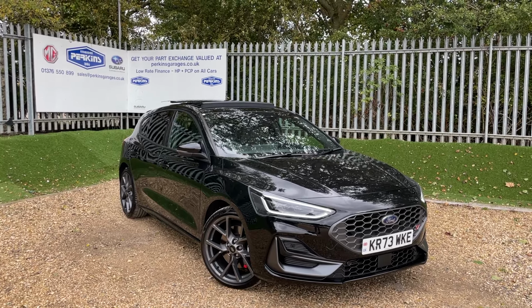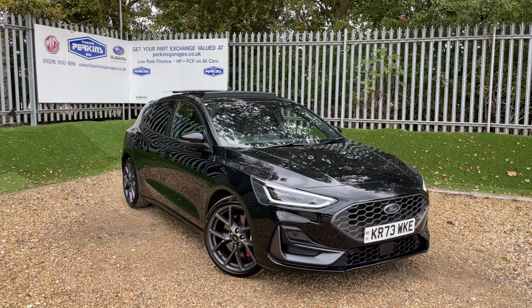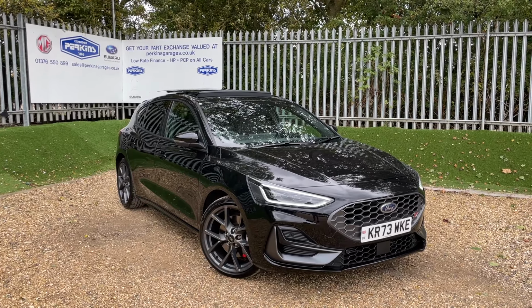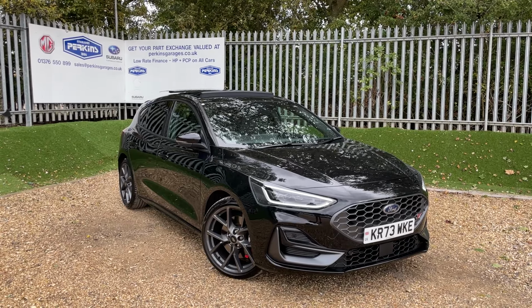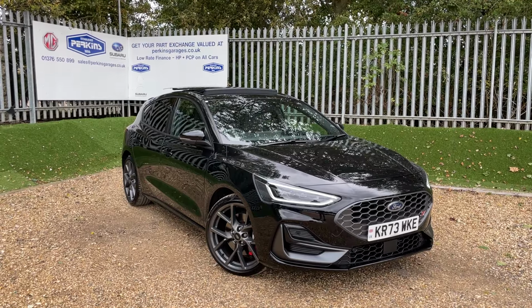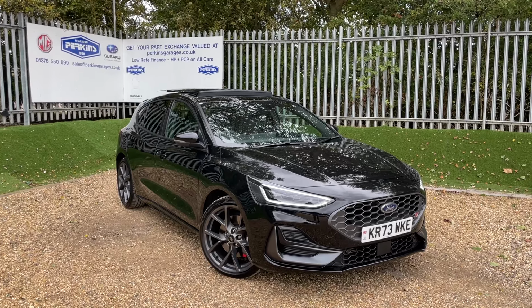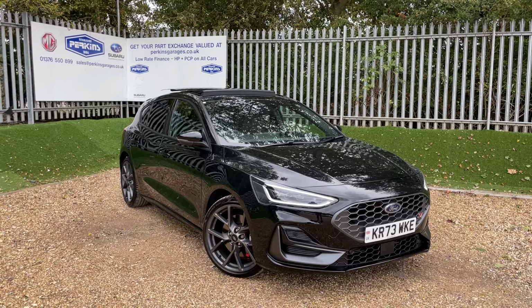This here is a rather beautiful Agate Black Ford Focus ST featuring the 2.3 litre EcoBoost engine producing a whopping 280 PS of power, then transmitted through the front wheels via a 6-speed manual gearbox. This vehicle has the performance pack fitted, so that gives you things such as launch control. We are registered on a 73 registration, with Ford manufacturer warranty all the way to October 2026. The vehicle has done just 11,200 miles and is full of amazing specification.